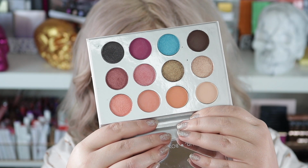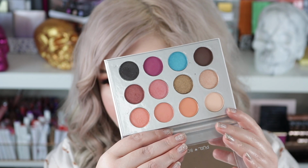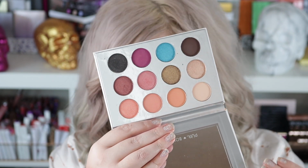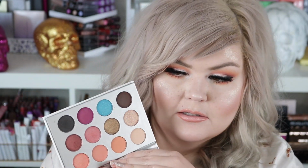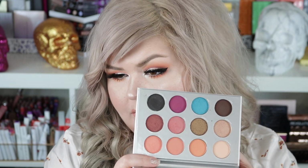I think you could order it from the BoxyCharm website, but it does seem to be obviously branded with BoxyCharm, so it's going to be harder to get than some other palettes. So that's something I'm taking into consideration with this one. It looks really pretty. This is going to be hard. Okay, so we'll look at this one.